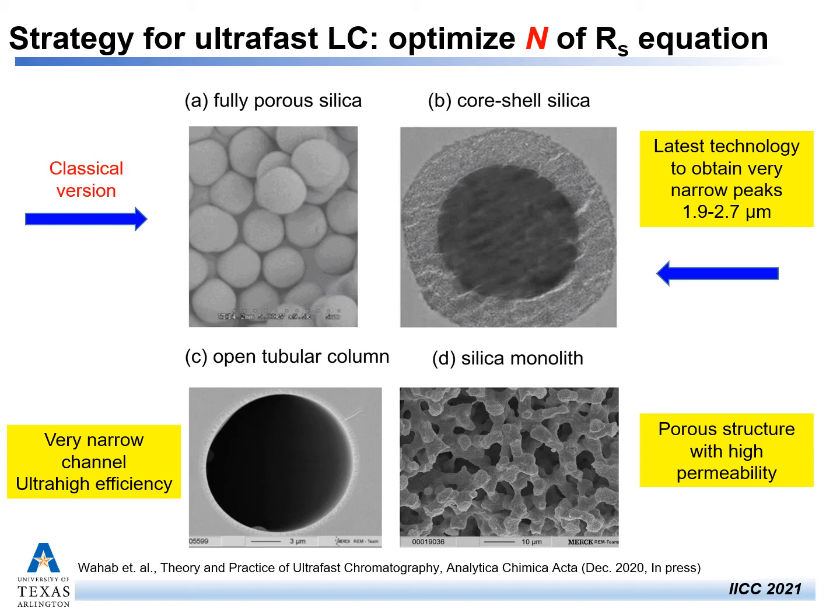Lastly, the silica monolith is a porous structure, just like a sponge made of silica. It has low efficiency, but it does have very high permeability, which means that it exerts very low back pressure. And with the high permeability, you can easily use high flow rates with that. And high flow rates mean faster separations in some cases.